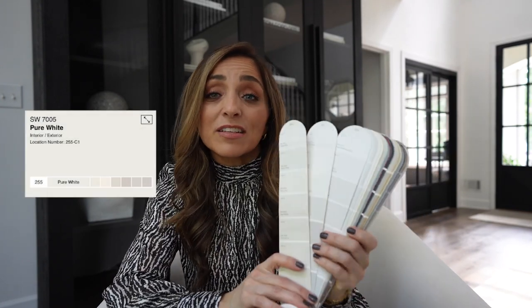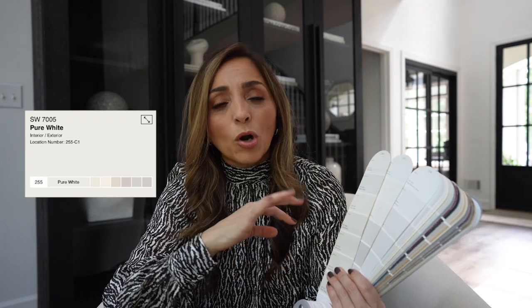So you've got a couple choices. Pure white is probably the easiest no-brainer color out of all the Sherwin-Williams colors, because it really doesn't lean too blue or too yellow, and it's probably gonna work in almost every single setting. I personally always suggest that you get samples and try them out in your space, but pure white is a really good place to start for pretty much anyone.